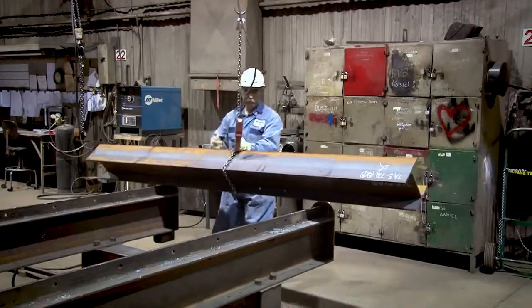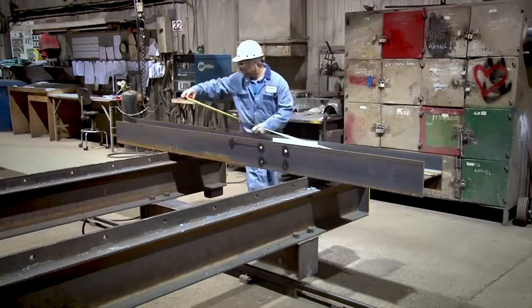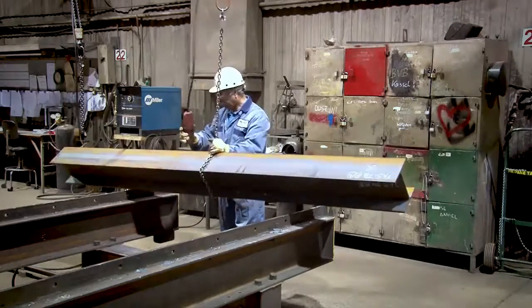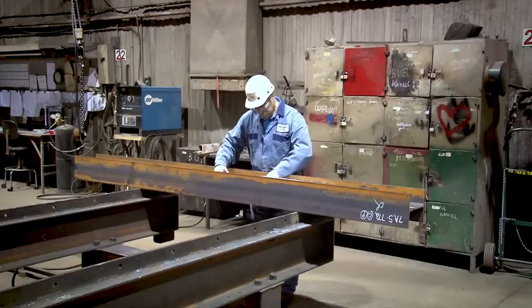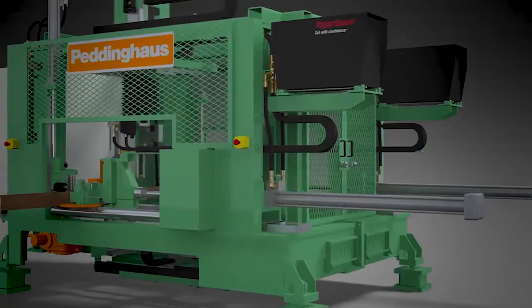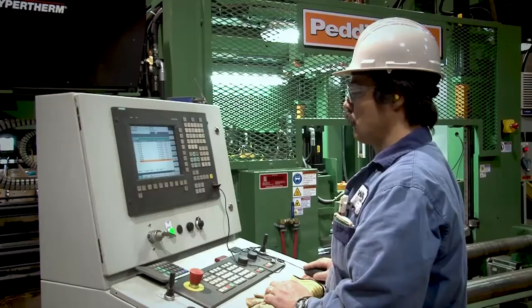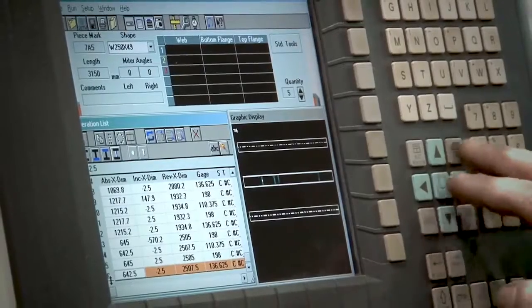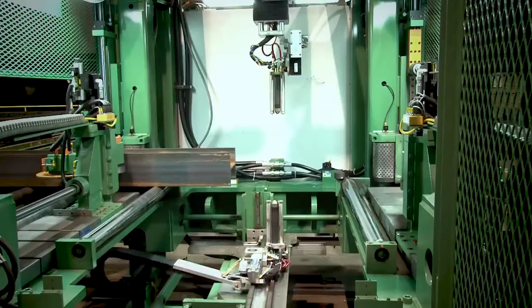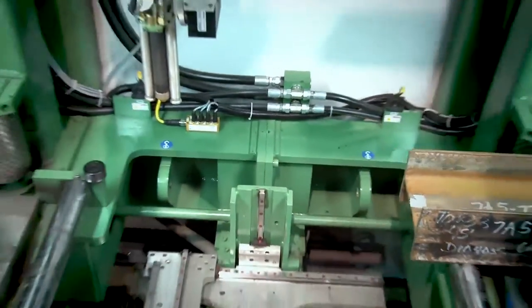Crane handle the beam into place, reference a printed drawing, manually measure locations for layout marks, create marks, flip profile with a crane for each surface, repeat marking procedure for all layout locations and surfaces. Today, with the application of the PeddiWriter from Peddinghaus, these steps are condensed into a single streamlined process, allowing for 10-to-1 productivity gains. Convey raw stock to machine, run program, convey finished parts out of the machine.